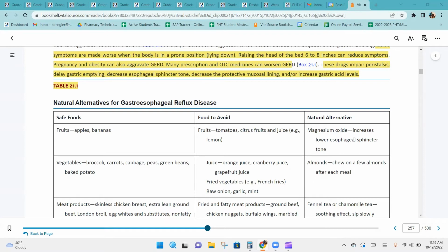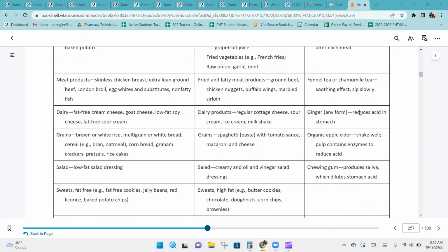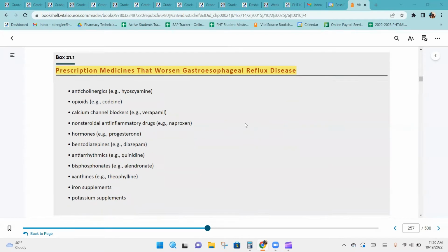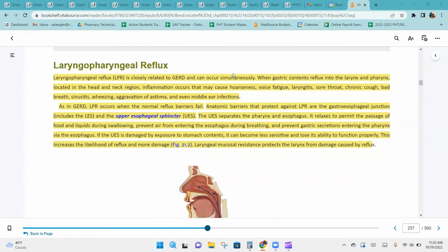Table 21.1 lists natural alternatives for gastroesophageal reflux disease. So we have all these different categories of safe foods and foods to avoid, and then the natural alternative. Next, Table 21.2 lists prescription medications that worsen gastroesophageal reflux disease. So anticholinergics, opioids, calcium channel blockers, NSAIDs, hormones, benzodiazepines, iron supplements, potassium supplements, and many more.